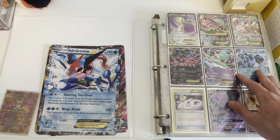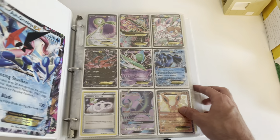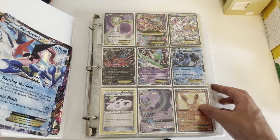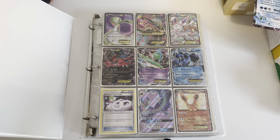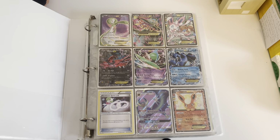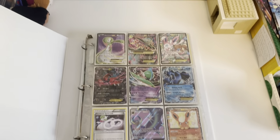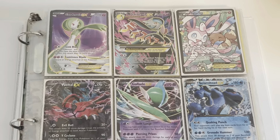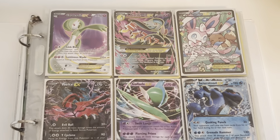Now we have the actual cards, so I'll just move this up so you can see better. Let me take these out. These are distracting. So these are the actual cards that I have. These are probably my most powerful ones. So see if I can actually kind of zoom in a little bit. So here is Gardevoir. Pretty much there's two Gardevoirs. I want to get a third one.